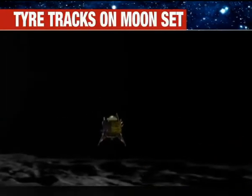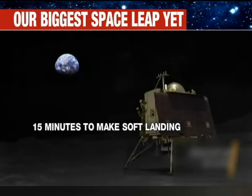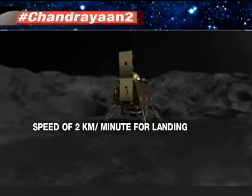On the 6th or the 7th of September, 53 days after being launched, the lander will have 15 minutes to make a soft landing. It will travel at a speed of 2 kilometers per minute so that the landing can be smooth.